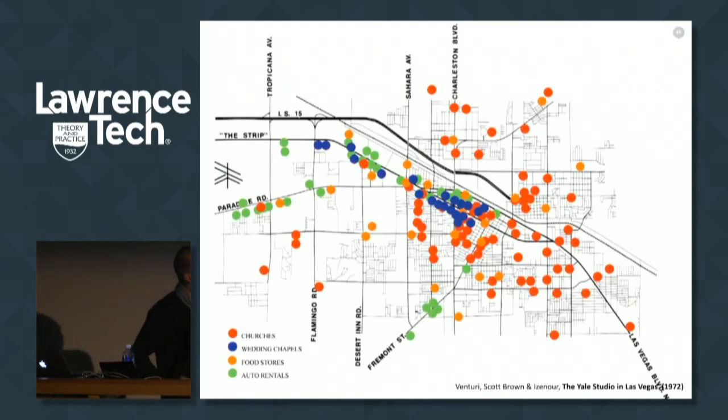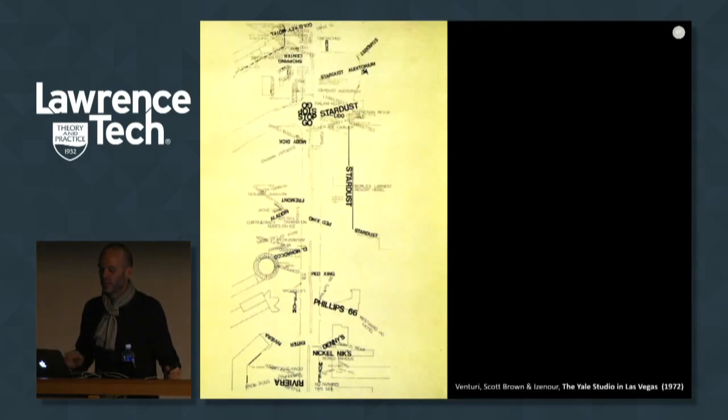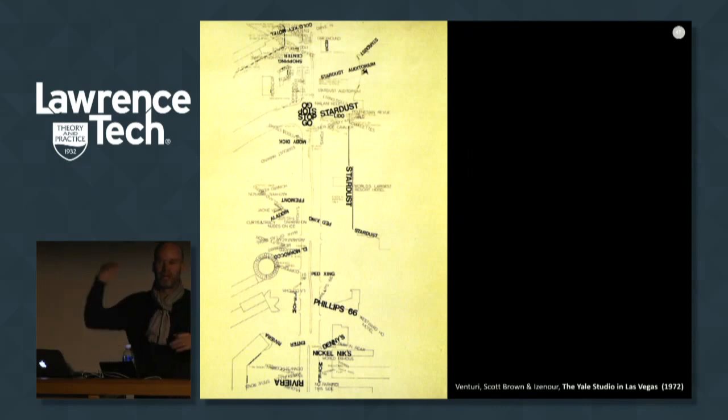You kind of have to look at the index to start to see the kind of humor of the project is really there, but it's done with really great care in a really thoughtful way. This is another drawing of the messages that are communicated when you're driving on the Strip, the kind of words that you're encountering. The words themselves are sized relative to the size of the sign as you're driving through.